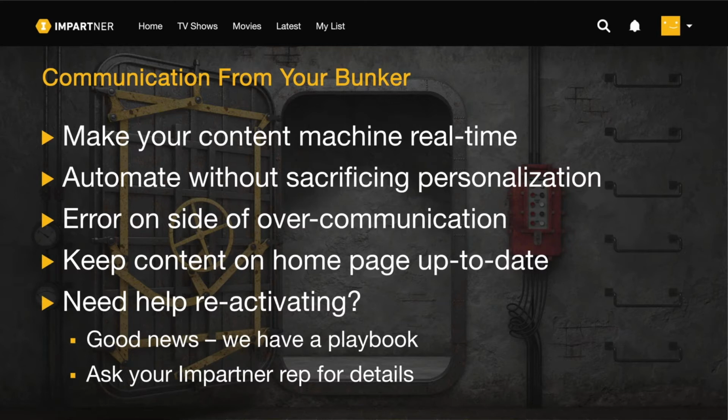Next is automate without sacrificing personalization. Hopefully you're all very familiar with our powerful segmentation engine that's built into the foundation of our PRM that allows you to personalize every piece of content that you share or communicate with your partner community. Use it. Just like Netflix filters out content that you don't care to see based on your profile, you should do the same for your partners so that everything they see in the portal is relevant to them and they don't have to filter through a mess of irrelevant or unwanted content to find what they need.